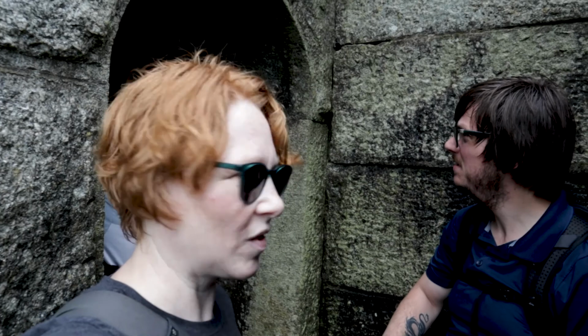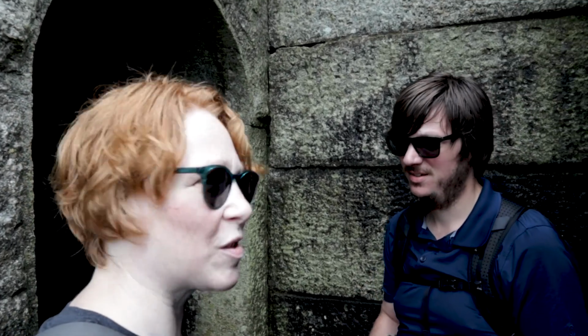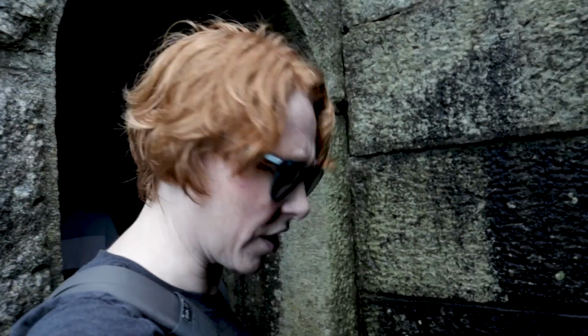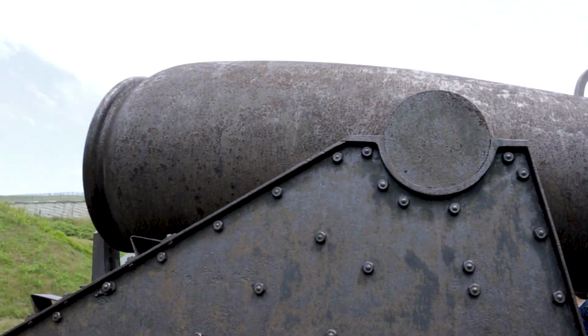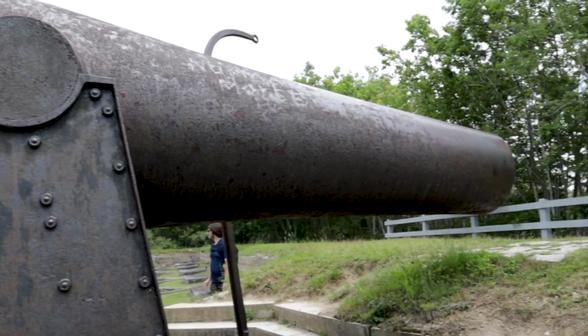It currently says that it's 88 degrees out. It's probably somewhere in the 60s here. It's so much colder. It's incredible to stand in this corner and feel the cold air coming out of the fort. It's just pouring out. This part right here is 50,000 pounds. It's so big, and the camera is just not doing it justice.